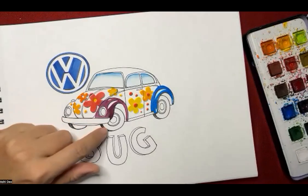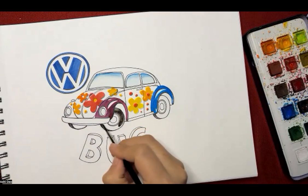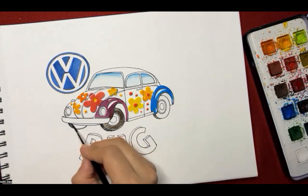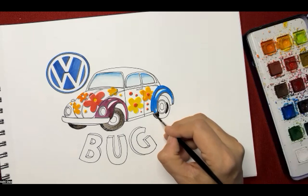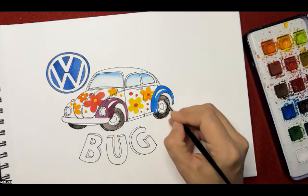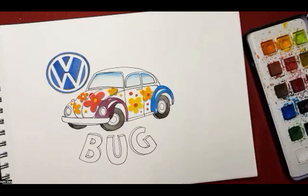Now, we have to paint the tires. And the tires have to be gray. So I'm going to do it like this. I'm going to paint the tire part with the black in my watercolor kit. All tires, I'm going to make them black. Remember not to paint the center part black. And then we have to paint the inside of the mudguard also black. And that black will have to be really dark black. After this dries, then I will paint the inside of the mudguard.